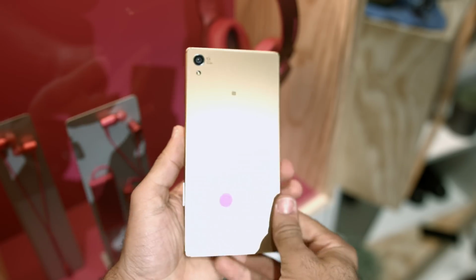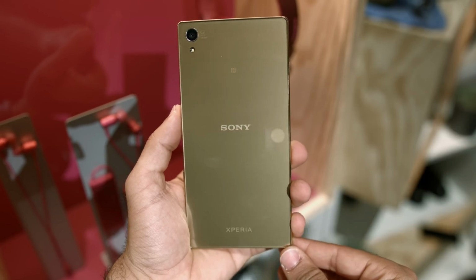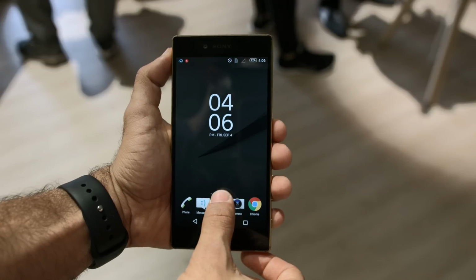While it sounds big, just think about how many pixels this battery has to power, plus all the hardware that runs it. But the Z5 Premium has Quick Charge 2.0, which will get 60% of juice in about 30 minutes of charging. Now over to the software.